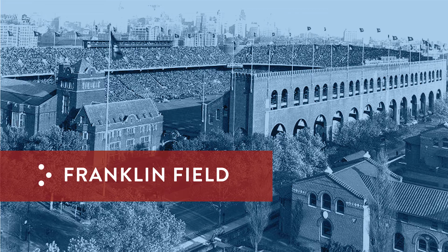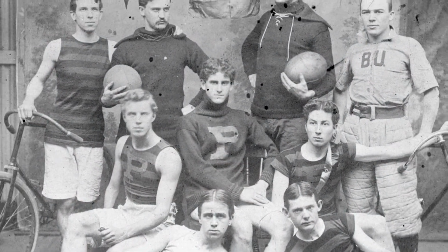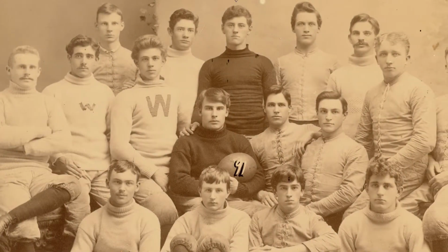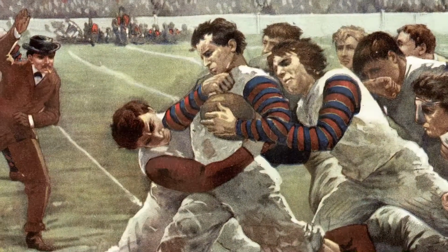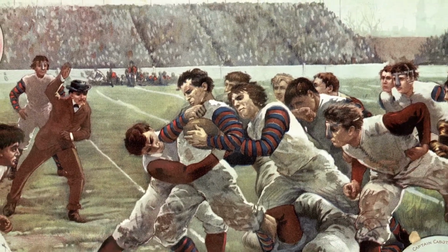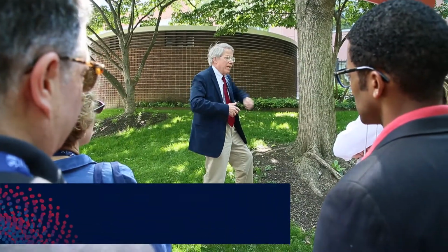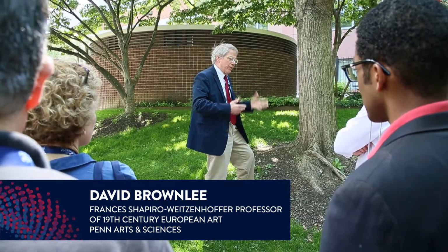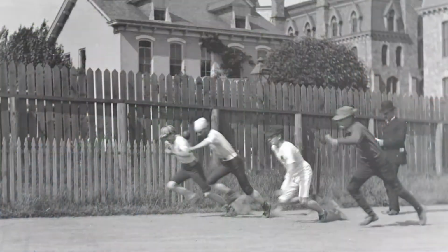Certainly modeled on the sort of English prep school vision that a young man's education should have a substantial component of physical activity and sports. This vision of a campus, and that's what we're really talking about for the first time in American architectural history in the late 19th century, this idea of a campus of buildings that are specially designed to fulfill the different components of the mission of the university, it incorporated buildings for sports.